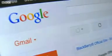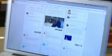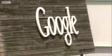It was actually baked into our DNA that our products were very simple at heart and very easy to use. And I think Google Search is a great example of that. But over time, we realized we were missing an important part of the experience of a great product, a great design, and that's the beauty part of it.